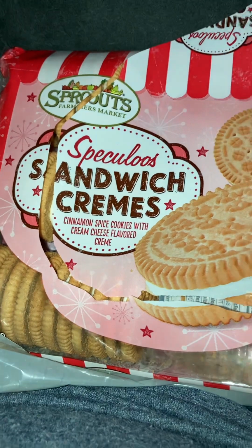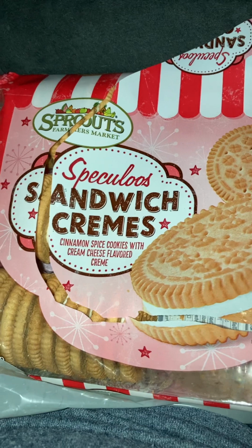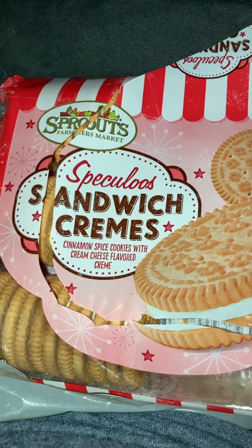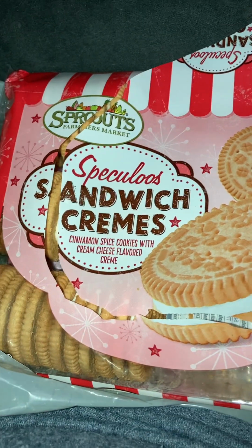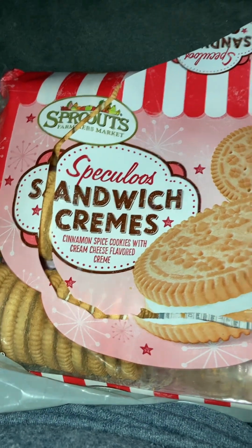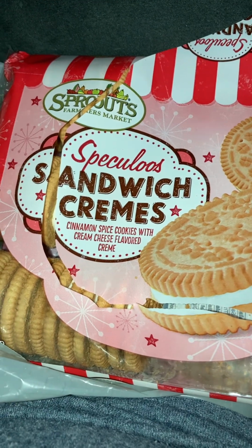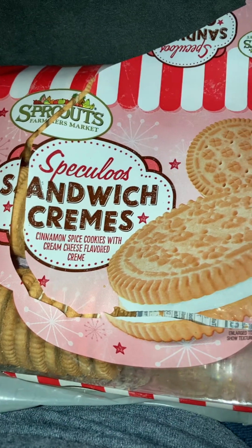So hopefully some of that is a little bit informative. Maybe it told you something new about your grocery store that you maybe didn't know. And if you find these at Sprouts, definitely try them, because they are so good.